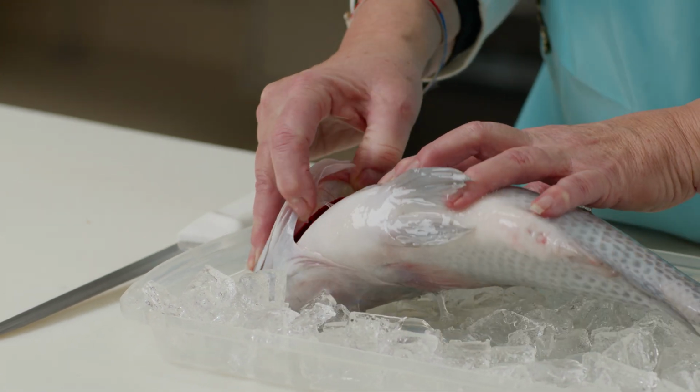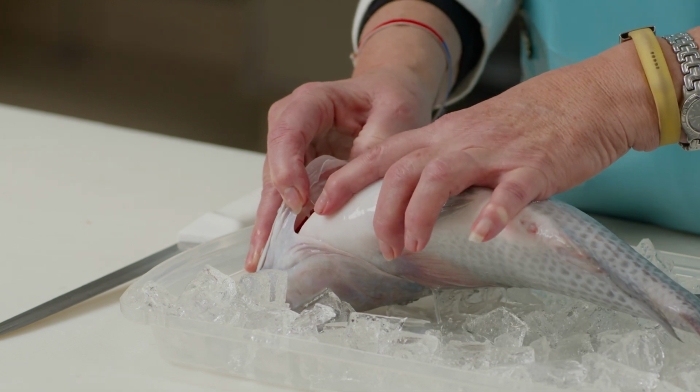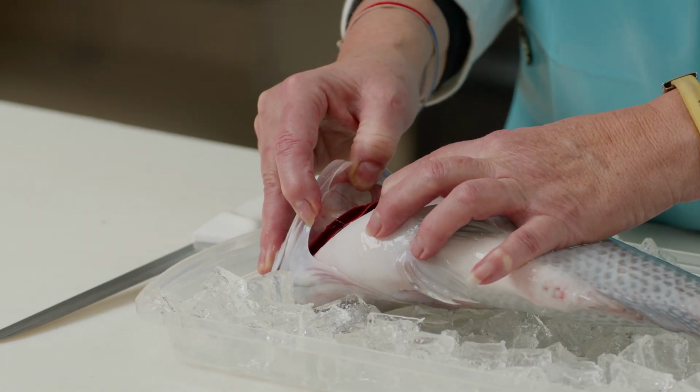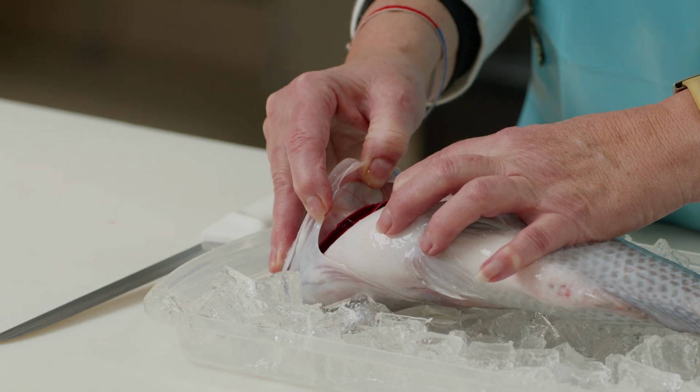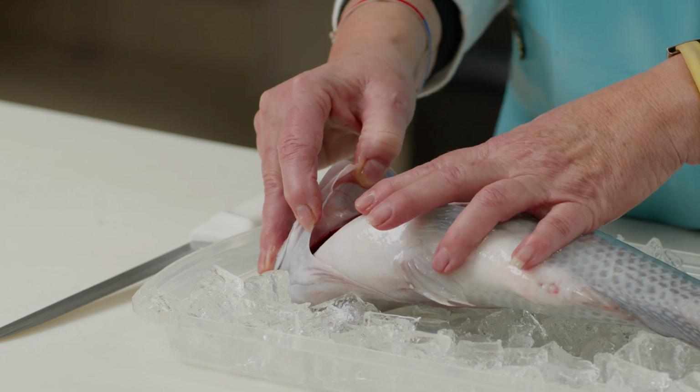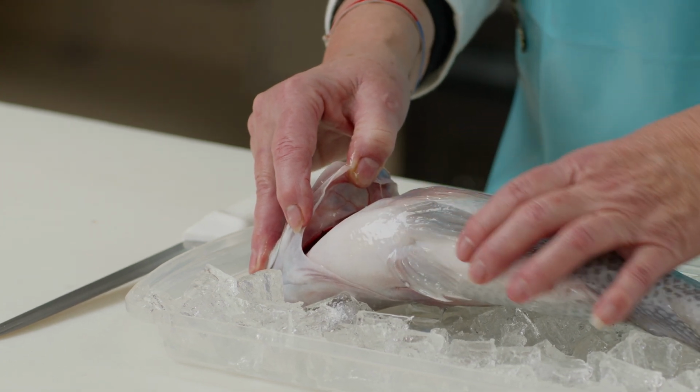Another way is to look at its gill rakers. Its gills are nice and pink. That means it's a healthy fish. It's a fresh killed fish. They're not slimy or gray. That would be a sign of a not fresh fish.